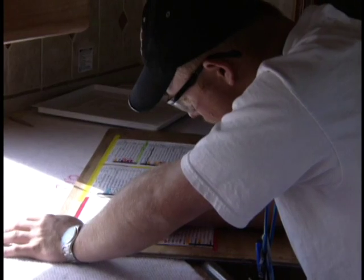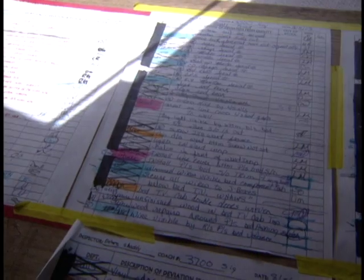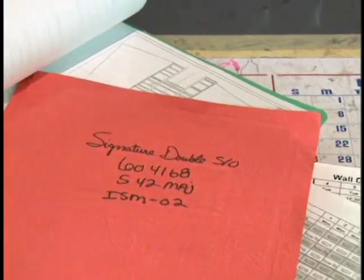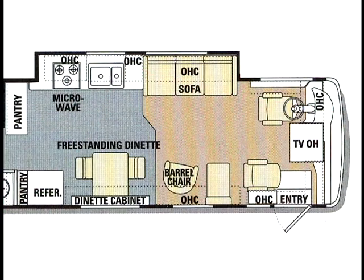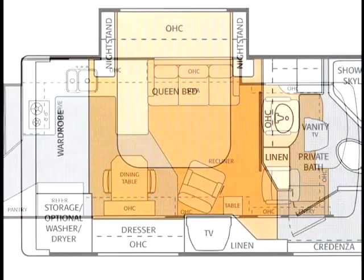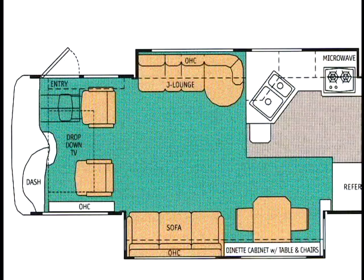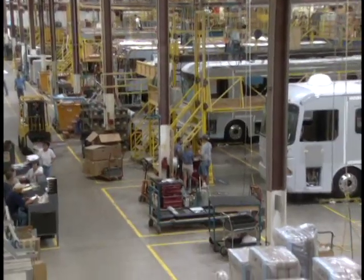Each week, Roadmaster chassis managers are given a new schedule with detailed order specification booklets. Each one of these booklets contains details on coach model, floor plan, and the components and features the coach will include. This booklet stays with the coach as it travels down the production line, guiding our teams as the coach is constructed.